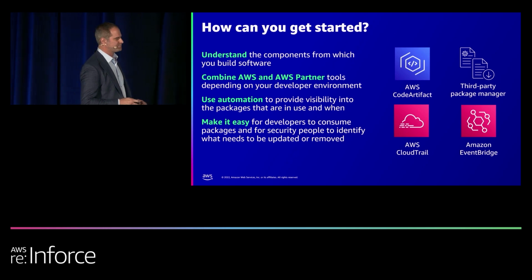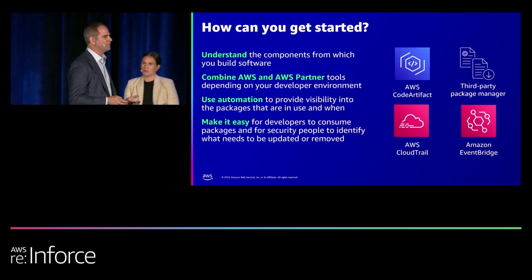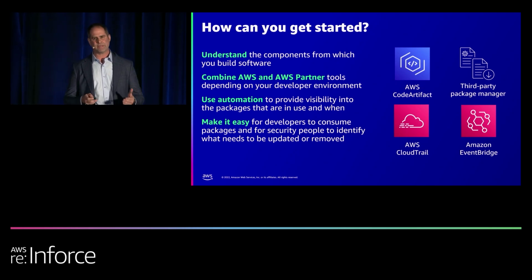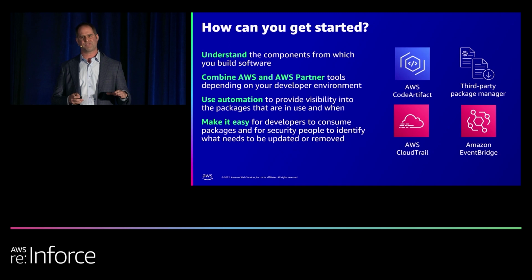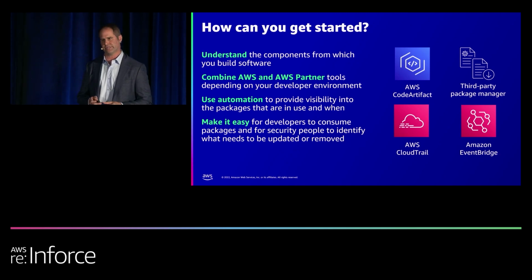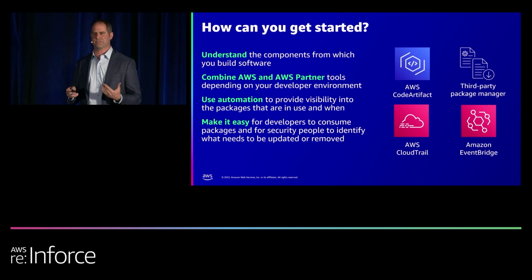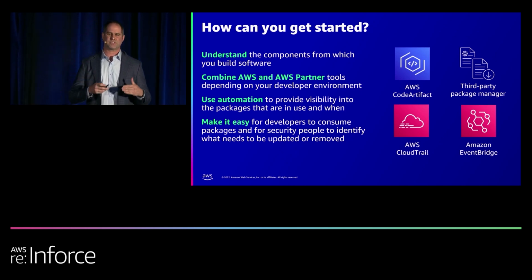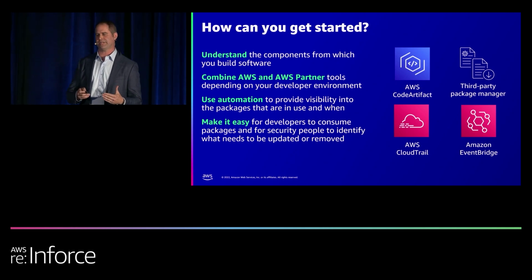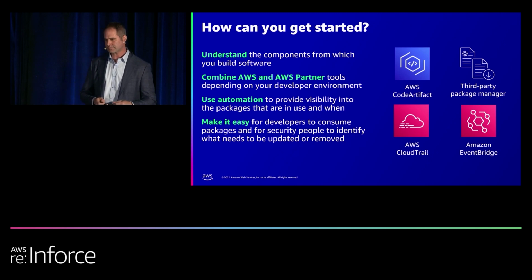And here's the magic here. You take CodeArtifact as your package repository, glue it to your package repositories, and you use AWS EventBridge to cause events to fire when packages are imported that you don't like or you don't want to have in your organization. And you can use that with CloudTrail to get information to the right teams at the right time, and cause people in your organization to learn and find out about package dependencies that shouldn't be taken as soon as they're being created.